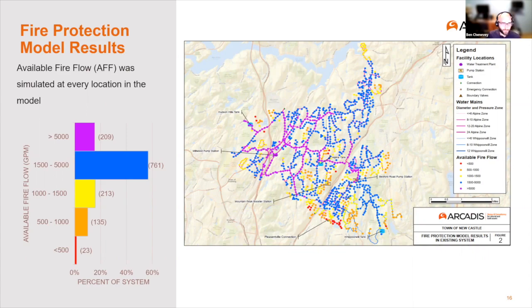But that 500 to 1,500 is generally still on the lower end, but it's still acceptable, especially for residential locations. And then the red locations are those locations that are below 500 GPM. You can see there's a couple pockets here down in the south, and here and there. Those are especially at locations that are higher elevations, so they just have lower pressures to start with. So it's harder to push that water up into those higher areas.